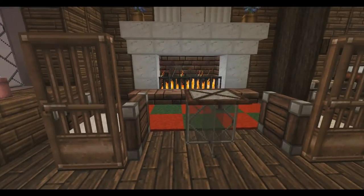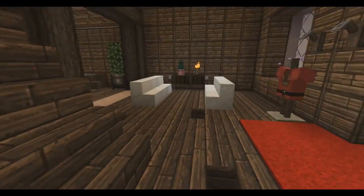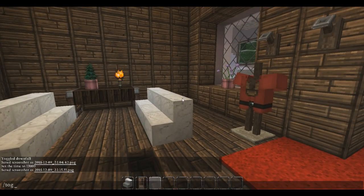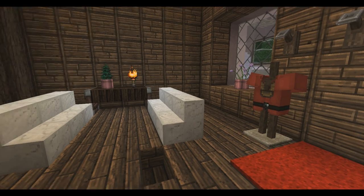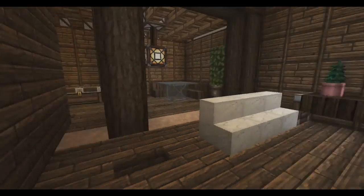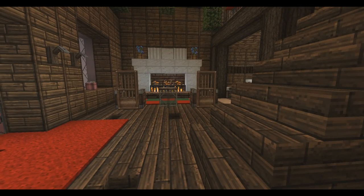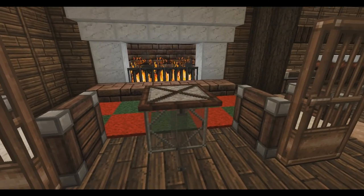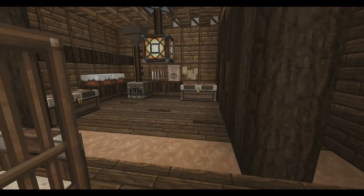Got some seating with a fireplace over here. Got some couch seats, red coat, of course. Oh, no, you shut up right now. Every time I hit the record button. Kind of a living room area over here. And then some seating and stuff, like I said. Little table, enjoy the fire with some hot cocoa.